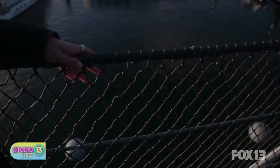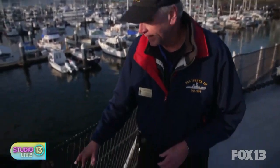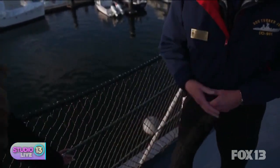But coming on here, I couldn't help but notice how this looks a little bit terrifying. Look at that. Is this how sailors in the Navy were on here? I can't imagine this out in the open water. Well, if you look at the archival footage, you'll see that this net was not there. It was just these. Talk about being brave on multiple fronts.